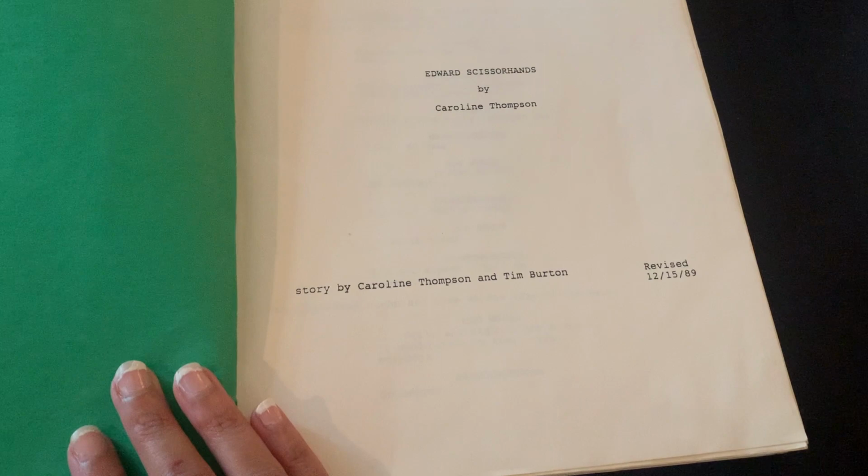And then check this out. Over here, she brought an actual script. I mean, it can't get any better than that. Look at that, December 15, 1989. That is cool, and it was revised on December 15 of '89. Look at the beginning, look at this.